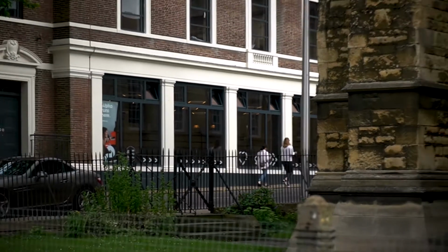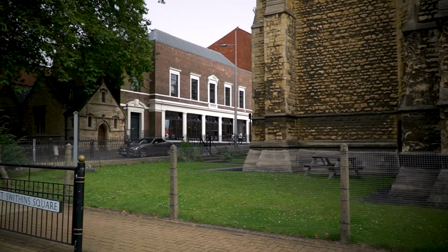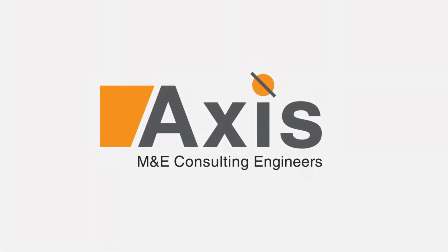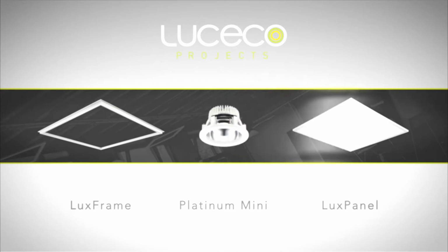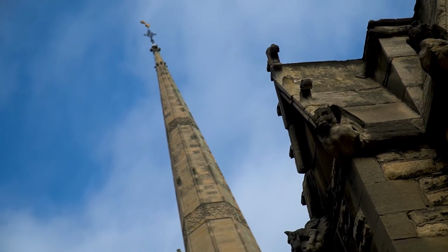After extensive refurbishment, Salt House, a former co-op hall, has now become the new home for worshippers of the St Swithin's Church. Axis Mechanical and Electrical Consulting engineers based in Nottingham specified luminaires from Luceco with the support of the Luceco projects team.